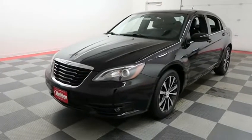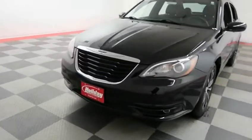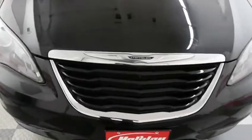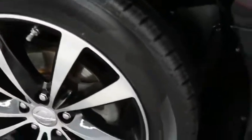Today we're taking a look at a black 2013 Chrysler 200 Limited, stock number 18K20A. You've got a sharp chrome surround on the grille. The hood is in excellent shape. I do not see any noticeable scratches. There is an alloy rim that is wrapped in a General tire.